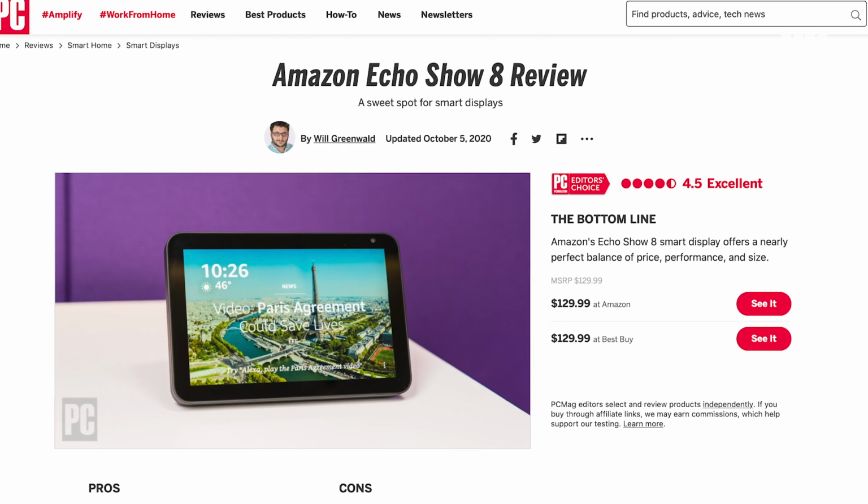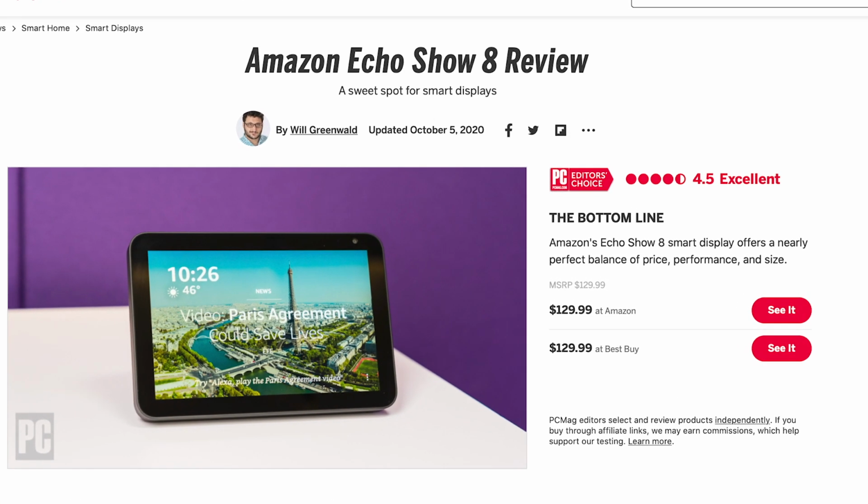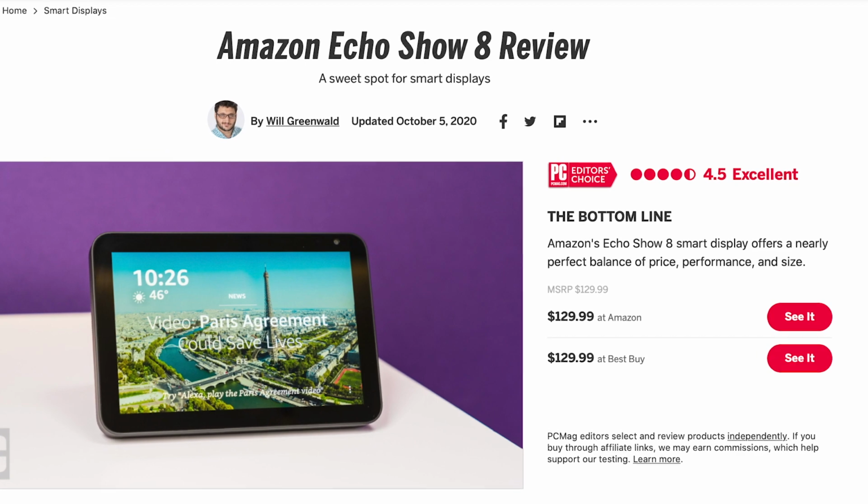There's an issue though. It's only horizontal turning. You need to physically move the screen up and down, so it doesn't track you if you're going from a seated to standing position. Okay, so now this is what, $250? Yep. And is that at the high end of smart displays right now? That's pretty much the high end. Our current editor's choice, I believe, is the Echo Show 8, which is just an 8-inch screen, not quite as powerful speakers, but it's like $130.